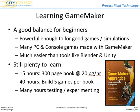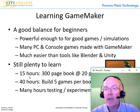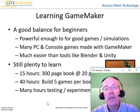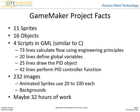I got started by reading this book, The Game Maker's Apprentice. I figure it probably took me 15 hours to read through it at 300 pages. I only read maybe 15 to 20 pages an hour. I probably spent about 40 hours building games in GameMaker. They walk you through building a lot of games in this book, and I built about 5 of them per the book, maybe 40 hours, and then I spent a lot of time training. It's an interesting game, what I came up with, that game that I'll show you, and I'll give you a little demo of it in a minute.